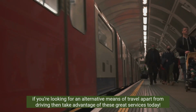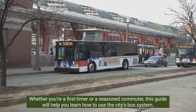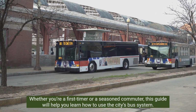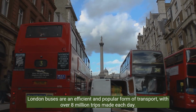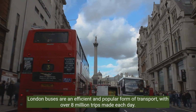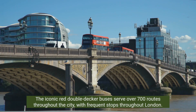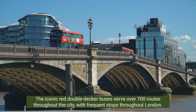Welcome to the Useview Guide on London Buses. Whether you're a first-timer or a seasoned commuter, this guide will help you learn how to use the city's bus system. London buses are an efficient and popular form of transport, with over 8 million trips made each day. The iconic red double-decker buses serve over 700 routes throughout the city, with frequent stops throughout London.